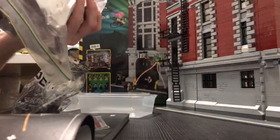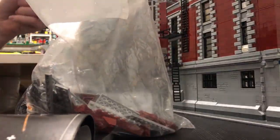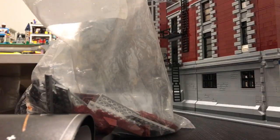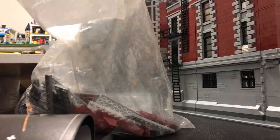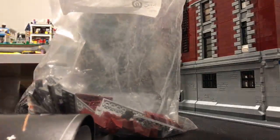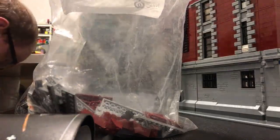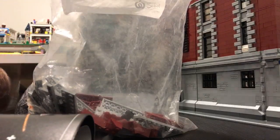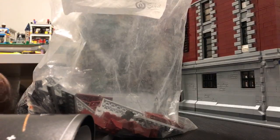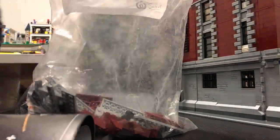Alright. I accidentally opened this bag by mistake the other day, so I'm gonna... Where did that go? Oh no, I dropped a brick. What was it? Hoping that wasn't an important piece. I can hear it. I keep knocking it, but I can't find it. Oops. Oh well. Dropped a piece, hope it wasn't important.